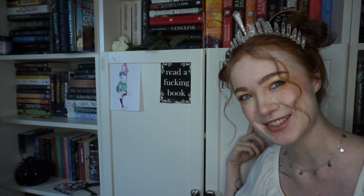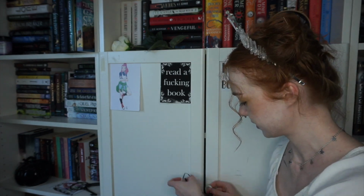I thought they were so cute, and because they look like me, so I bought them. And then we have my 2 postcards from the Strand when I went to New York. So we have Read a Fucking Book and Meet Me at the Bookstore. I also have my masks hanging over here. So we have Classic Midnight.